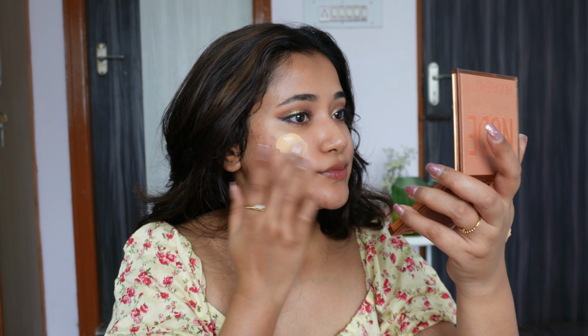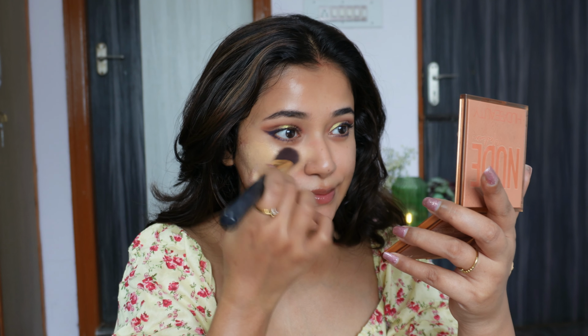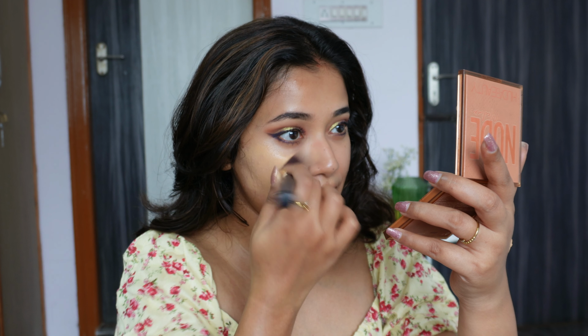For my foundation, I'm using the PAC HD liquid foundation in the shade 2.1. I feel like I've been in a rut of using the same products over and over again, and that's why I want to switch things up a little. Also, this foundation matches me quite well. Wow, that is looking very yellow, but trust me, once I blend it out, it does look quite nice. I mean, it matches my neck, and especially when I'm wearing anything where my neck is a little more exposed, I like to use this foundation, the PAC one.